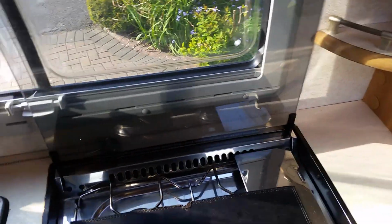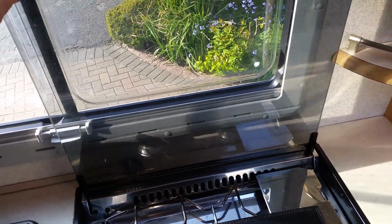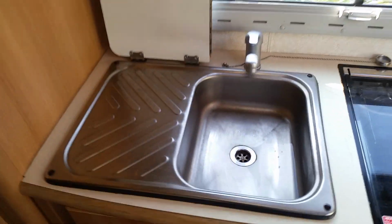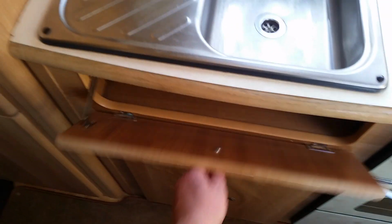There's a minor issue with this, it's just the hinge doesn't work properly, and sometimes if you're on a slope you need to prop this up with the heat shield, but that's no major issue. Nice sink and drainer, storage. Some of the Fablon type coverings on the cupboards have bubbled somewhat, but again it's just cosmetic. I guess it could be recovered quite cheaply, but nice and decent.